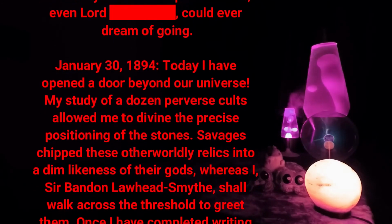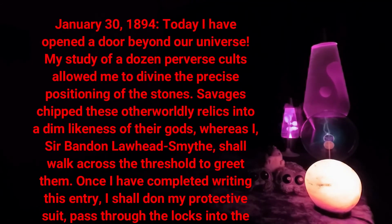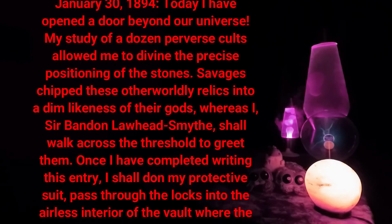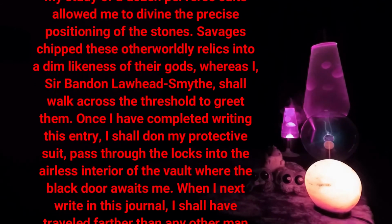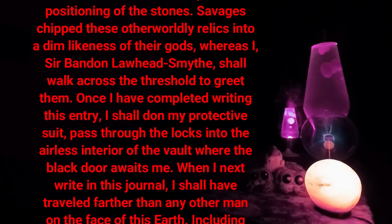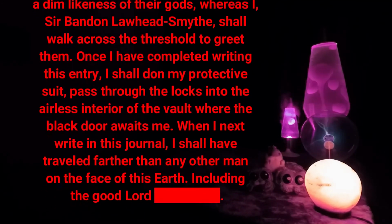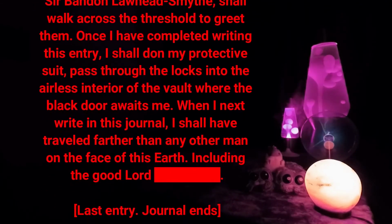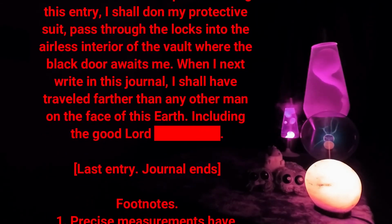My study of a dozen perverse cults allowed me to divine the precise positioning of the stones. Savages chipped these otherworldly relics into a dim likeness of their gods, whereas I, Sir Bandon Lawhead Smythe, shall walk across the threshold to greet them. Once I have completed writing this entry, I shall don my protective suit, pass through the locks into the airless interior of the vault, where the black door awaits me.